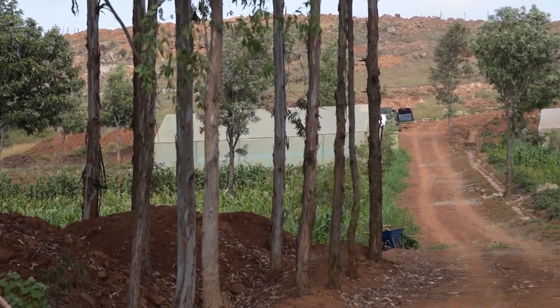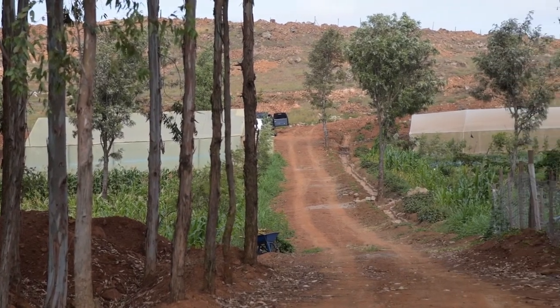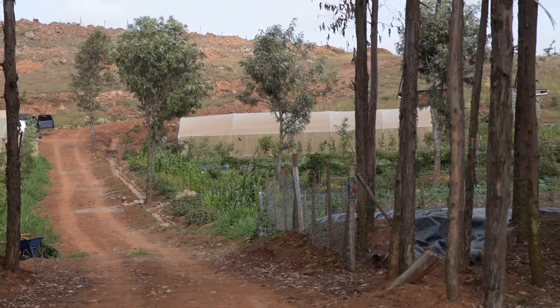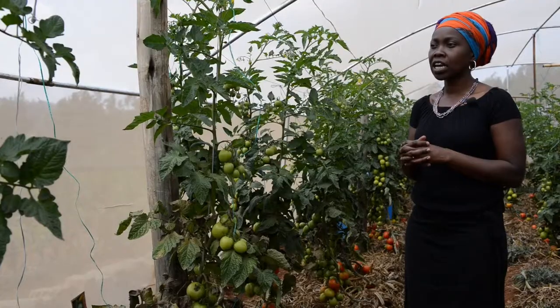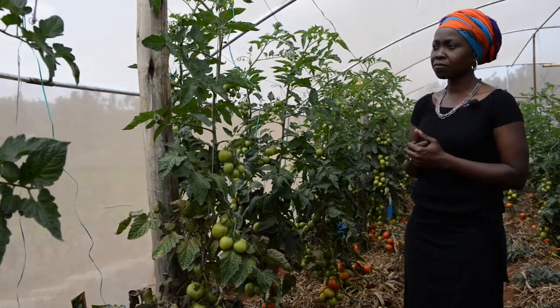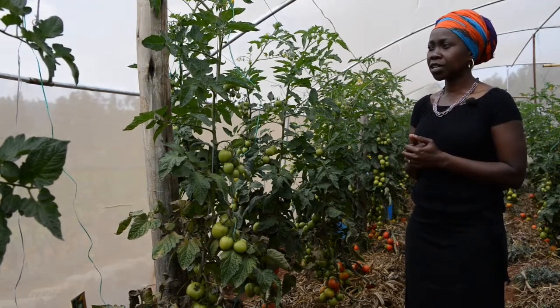Another strategy we have employed is agroforestry. We are planting indigenous trees on the farm and trees that help with nitrogen fixing. We have the acacia albida, which is helping with the nitrogen fixing on the farm. Some of the plants are also providing shade, so they are reducing the scorching, especially on the green leafy vegetables that do not want too much sun. And that has also worked well for us.